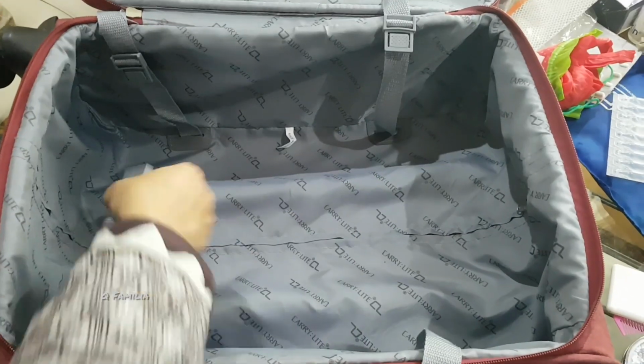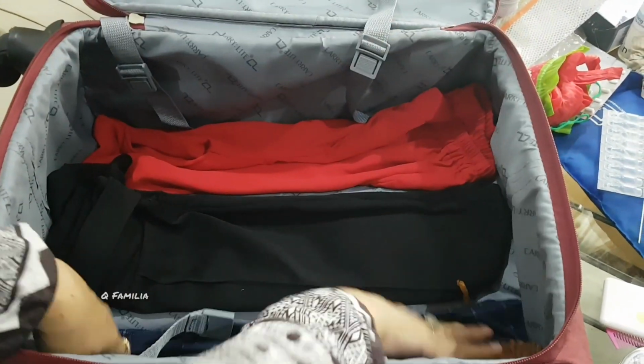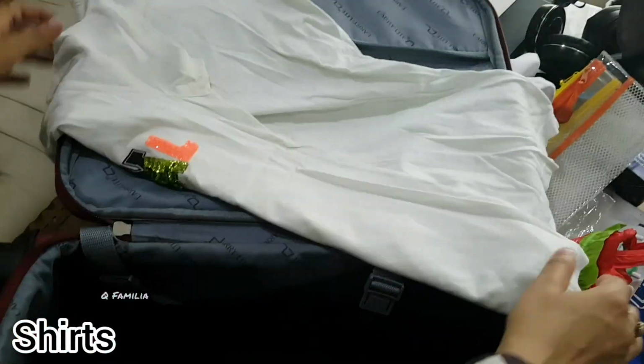As you can see, there are walls at the bottom, so to cover those walls and avoid the humps, we're going to cover with trousers at first, which will ensure the surface is balanced. We folded our normal everyday t-shirts like this.